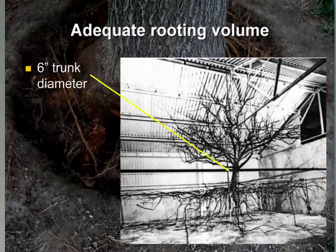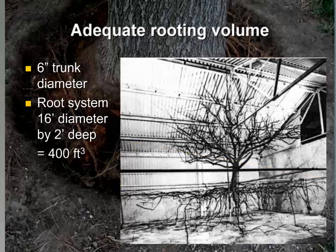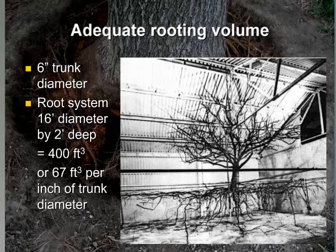And I tried it with that apple tree we saw earlier, estimating, just these numbers weren't in the article, but I just estimated visually. If we figure that tree has a 6-inch trunk diameter and root system maybe 16 feet deep or wide by 2 deep, that comes to 400 cubic feet. I'm assuming this tree was doing pretty well till they dug it up. And that comes to about 67 cubic feet of soil or rooting volume per inch of trunk diameter, and that's well within that 60 to 120 cubic feet, so it's plausible. And if anything indicates that maybe, at least for an apple, that 120 is maybe on the high side a little bit. But again, the species is really important.